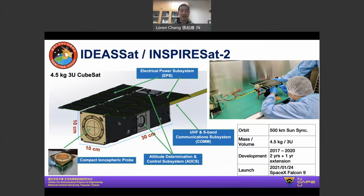The spacecraft structure itself was also designed in-house, and that ensures that our spacecraft is able to survive the extremely severe environments of launch and also function properly on orbit. So this mission kicked off in 2017 and ran throughout 2020, and was launched last January aboard a SpaceX Falcon 9.